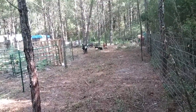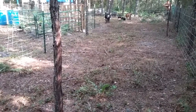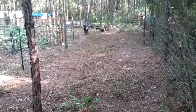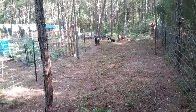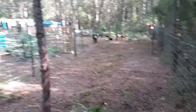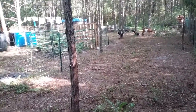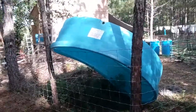Right now, we're leaving them in their pen because they did not like being tied out. We're gonna get that other fencing in here, and we're gonna get these guys set up with some electric net fencing designed for goats so they can do more foraging for us, because that's really the purpose that we got them for, was to forage.